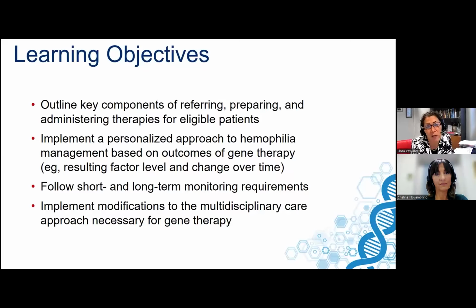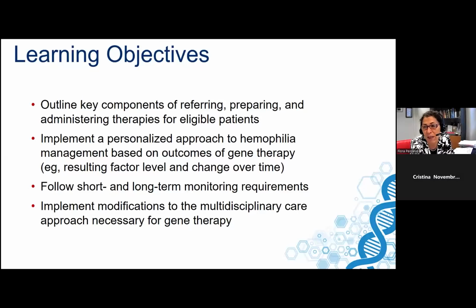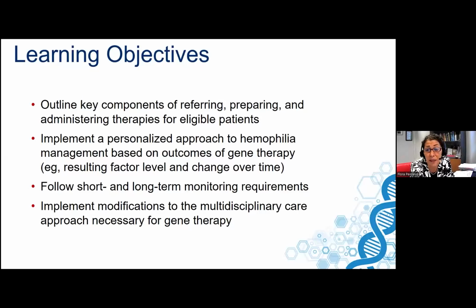The learning objective of today would be the referring, preparation, and administration of therapies for eligible patients, implementing a personalized approach to hemophilia management based on outcome of gene therapy, resulting factor levels and changing over time. We also discuss the following of patients for short and long term after the dosing and modification to the multidisciplinary care, which we usually are used to have in hemophilia centers, but how we have to adapt this approach for the needs of the gene therapy will be discussed.